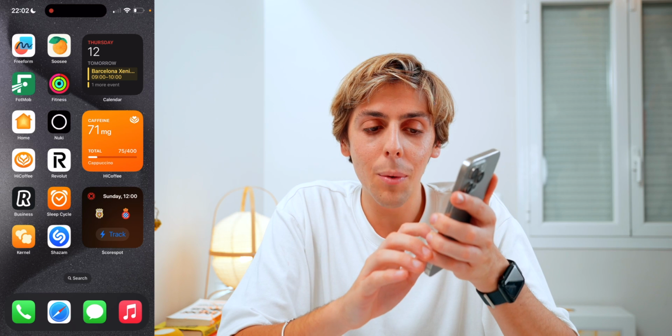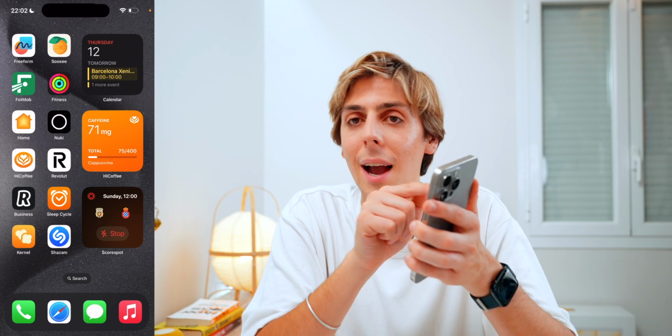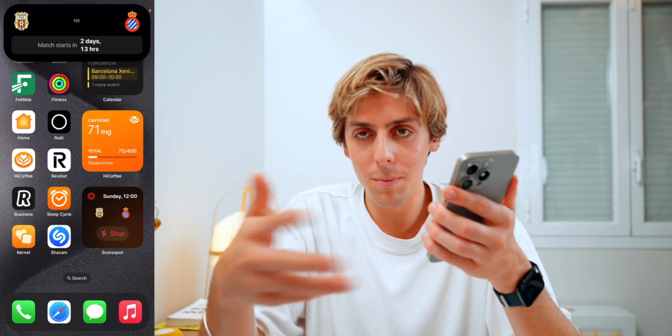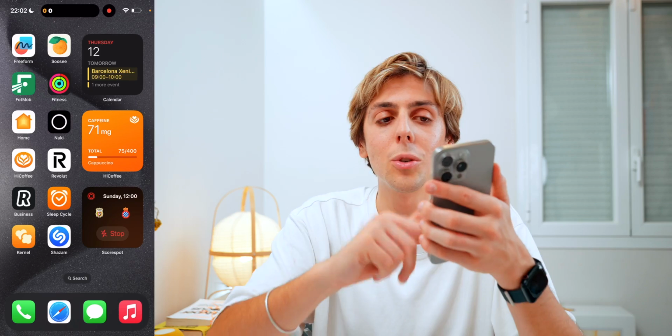And what's cool about this thing right here, you can actually track the game and it will grow into the Dynamic Island. Whenever the actual soccer game starts, it will alert you and let you know, and keep you up to date with the actual score itself.